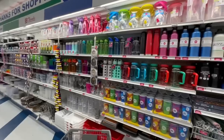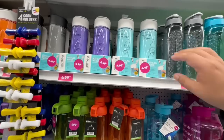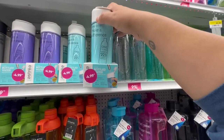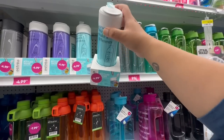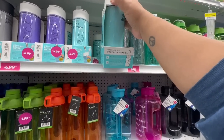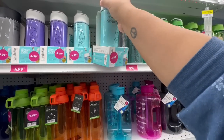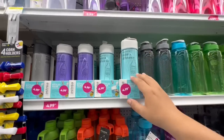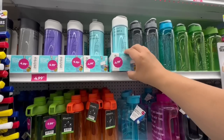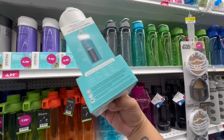And what is this? This caught my eye. Look at these. It says make a difference. One filter saves. Oh, wow. Oh, my God. These are the ones with the filters. No way. Oh, heck yeah. These are a great deal. These are really nice little gifts to give to somebody. I wonder if you get an extra filter maybe.